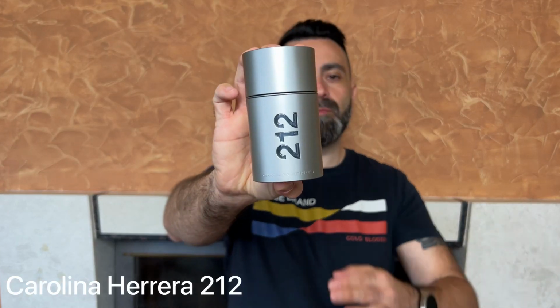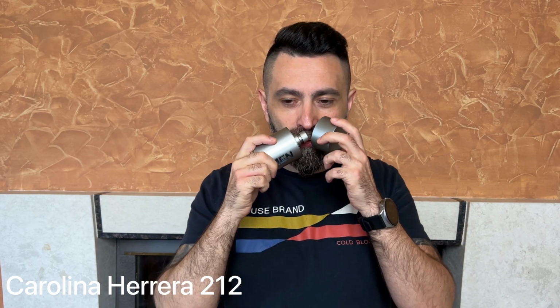For number 4 today I am going with 212 from the house of Carolina Herrera. Another classic men's fragrance. I think this one was released in 1999, so that's almost 25 years ago. Really interesting fragrance, super versatile, fresh, clean. Again, you have some spices in here. There's a lavender note, a violet note, there's some vetiver, some incense. Again, this one will make you smell fresh and clean, slightly spicy, a very inoffensive type of scent DNA.